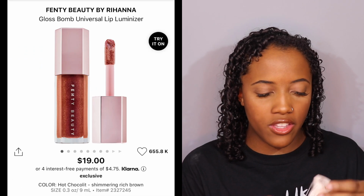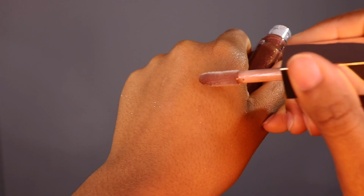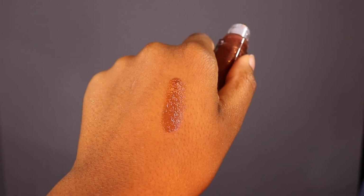Also from Fenty Beauty, this is a gloss bomb. I have the clear one and I absolutely love it. It's really, really thick, but this one is in the color Hot Chocolate, and I didn't realize it had as many glitter specks in it as it does, which honestly does not bother me. It's just a nice chocolatey topper.